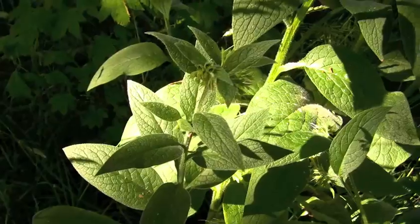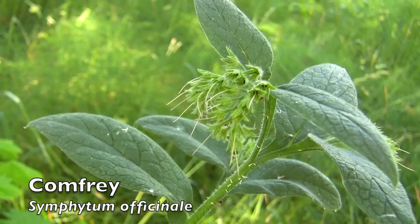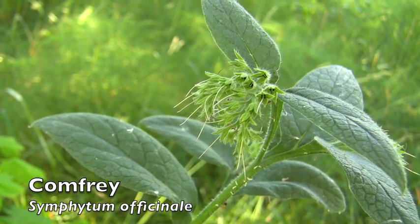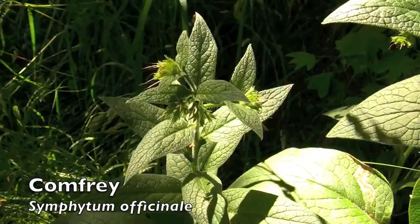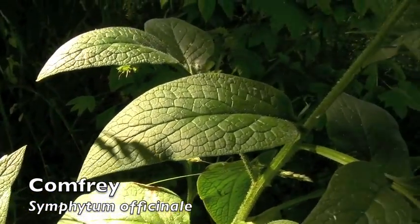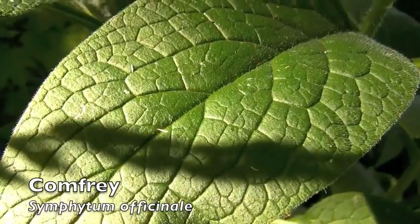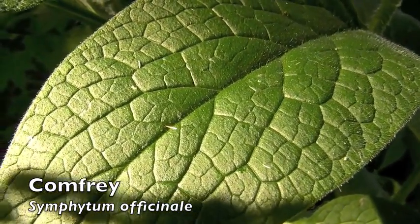Just a few feet away from the burdock was comfrey, another garden escapee frequently found in disturbed locations. Also known by other names such as knitbone and bruisewort, comfrey is best known as a wound healer, taken both internally and externally. All parts of the plant are active for this purpose. It contains an abundant slimy mucilage rich in a wound-healing chemical called allantoin.